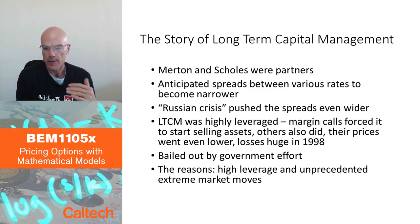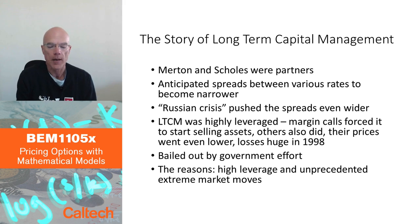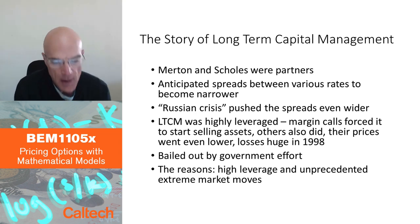So it's an interesting story because you have these famous people who got a Nobel Prize for their work in financial markets, and they ran a big hedge fund. Well, they were two of the partners, there were more partners, and the hedge fund was very successful, and suddenly it got into trouble and almost went bankrupt at the end of the 90s. Well, let me tell you how that happened if you don't know the story.